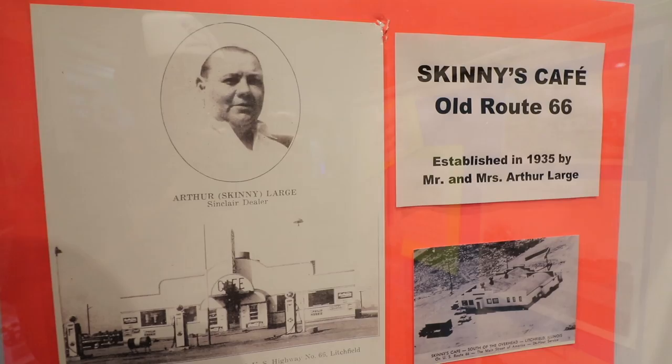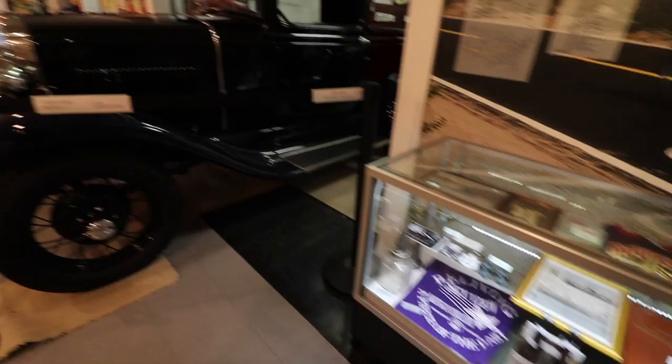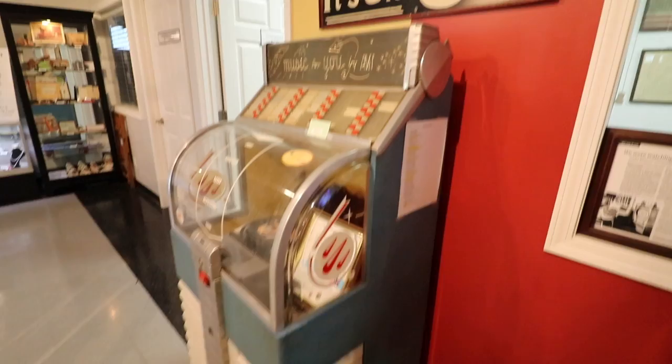Mmm, Skinny's. Ooh, I found Pee-wee's bike. Man, this place rules. Now that's a classy ride. Dang, I love stuff like this. Look at that old jukebox. No, look at that old sign. I want all of this.